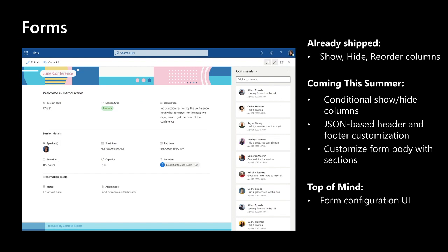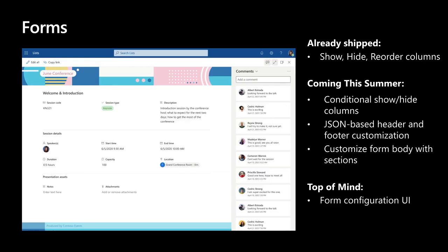For power users, we're also rolling out the ability to do JSON-based header and footer and body customization of forms. So if you're familiar with column and view formatting via JSON, you're going to be familiar with that set of capabilities as well. But it's not just for people who are industrious enough to write custom JSON. We're also going to invest in user experiences for doing simple form customization, like a rich text editor, drag and drop. So you don't actually have to modify JSON, but anybody can open a form and accomplish simple customizations on top of it to make it their own.